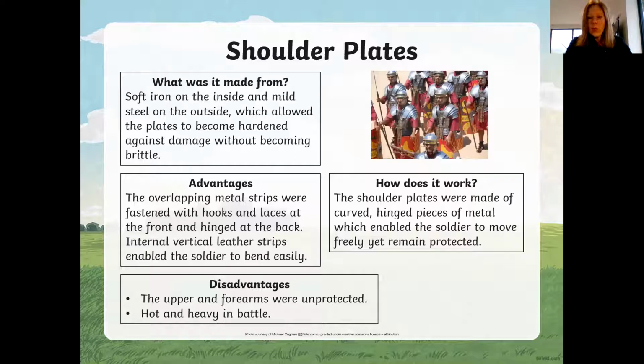Shoulder plates then. So what were they made from? Well, they were made from soft iron on the inside and mild steel on the outside. So you can see the shoulder plates on the image there if you look carefully. This allowed the plates to become hardened against damage without becoming brittle. So brittle means that they're easy to break, and obviously they didn't want that to happen on the shoulder plates. They're for protection, you don't want them to break. So the way that they made them allowed them to harden and give them the strength they needed.